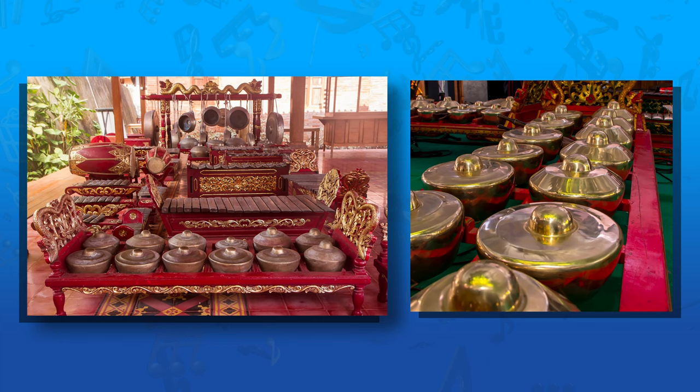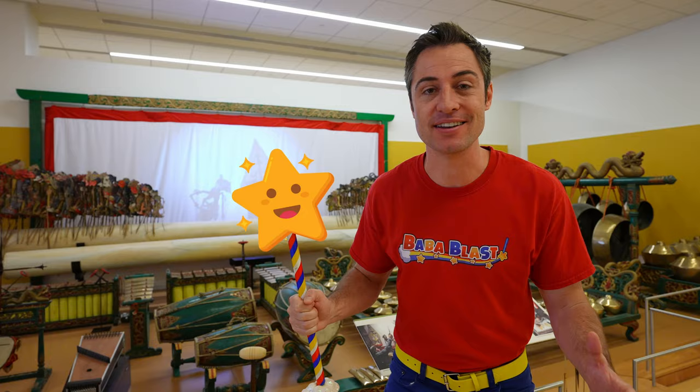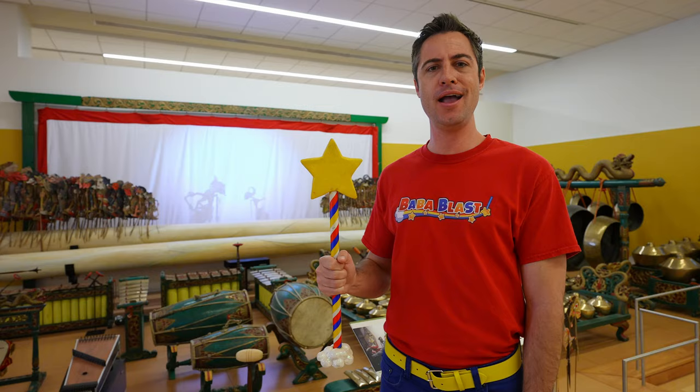Whoa, those shadow puppets are magnificent. Did you know you can make shadow puppets at home, yourself? Yeah, you can. We'll show you how. Come on, Blaster.